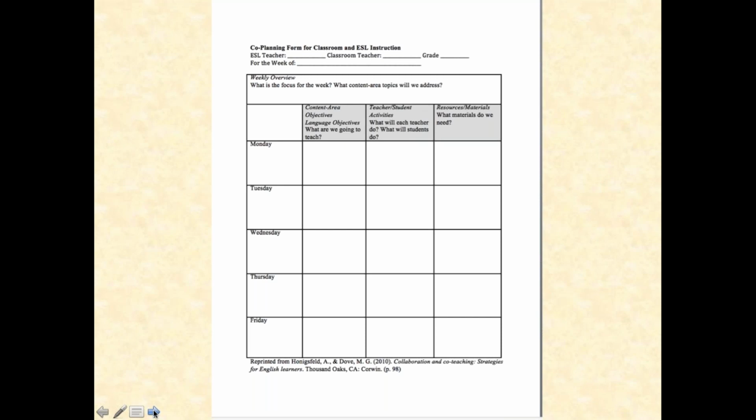We often suggest with any of these particular documents that we've created that teachers get inspired by them and create their own documents that they will use in their own practices.